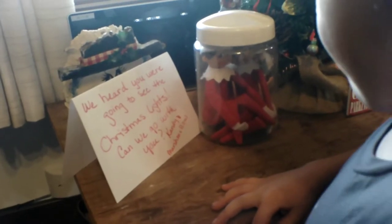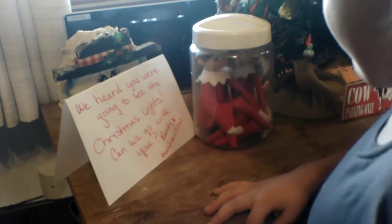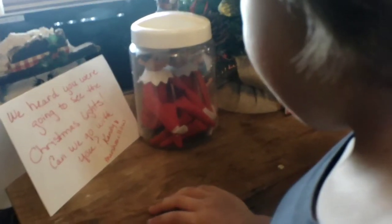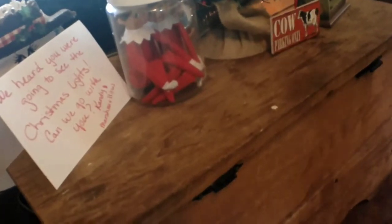Can we go with you? So they're stuck in that jar so you can carry them with us to go see Christmas lights. They must really like the Christmas lights. Yeah.